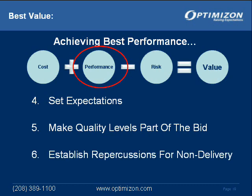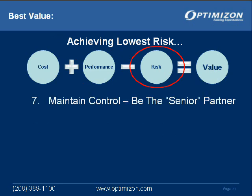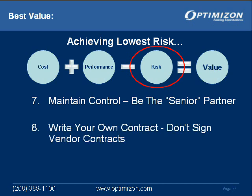Next, you need to establish repercussions for non-delivery. No matter what you're guaranteed, if there are no repercussions, chances are you're not going to get what you expect. To achieve lowest risk, you need to maintain control of the contracting process. You need a partnership with your vendor, you need a good relationship with your vendor, but at the same time you need to be the senior partner in that relationship.